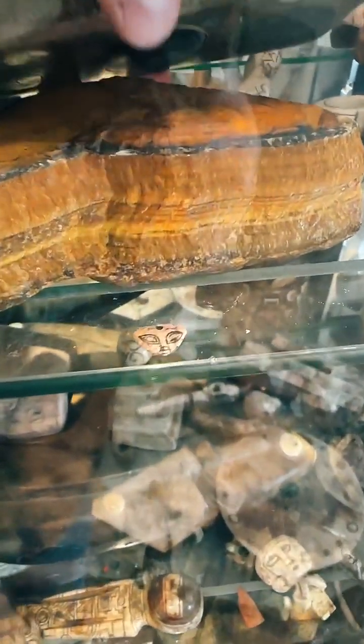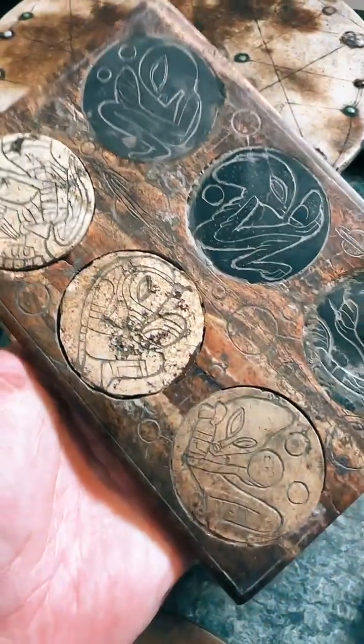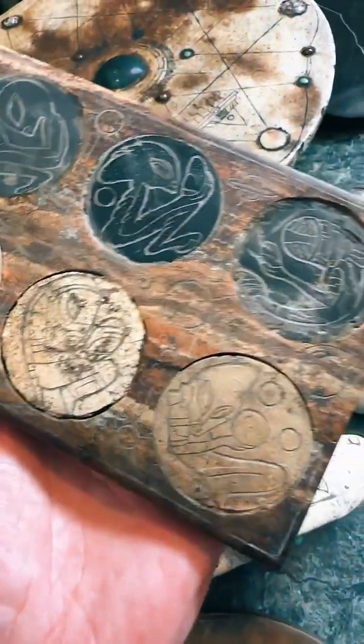Always stuff dropping. You've got to be so careful with this stuff. It's really a pain. I hate even working with it because I don't want to be the one to break it or drop things. It's just so fragile.